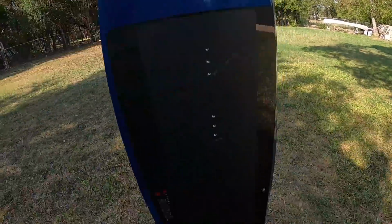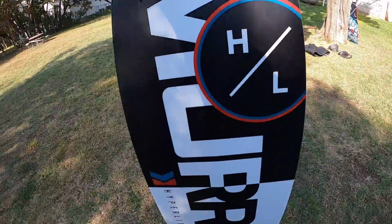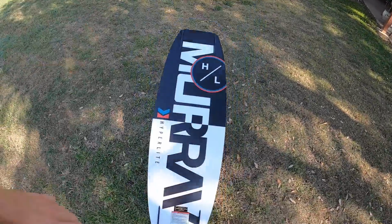First, we're gonna go over the boat board. I ride the Murray. The reason I ride this board is because it's freaking sick. The graphic looks pretty awesome on the top and the bottom, and plus it's got some pretty cool features. The main feature I like about this board is that the features are very minimal and it's very basic and there's not really much going on.